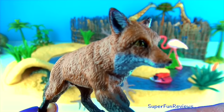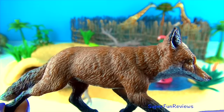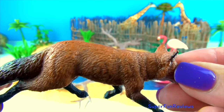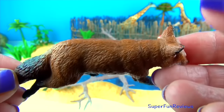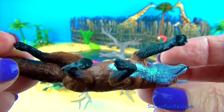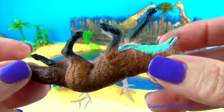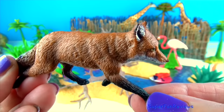The fox is a member of the dog family. Foxes live in dens, which are underground burrows. Foxes are most active at night. Their eyes have excellent night vision. They catch prey by using a high pounce. This technique is one of the first things cubs learn as they begin to hunt.